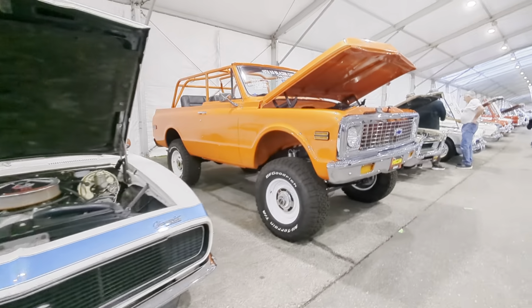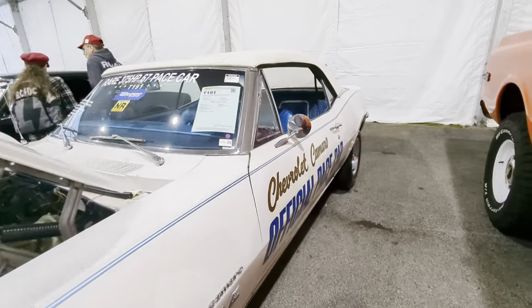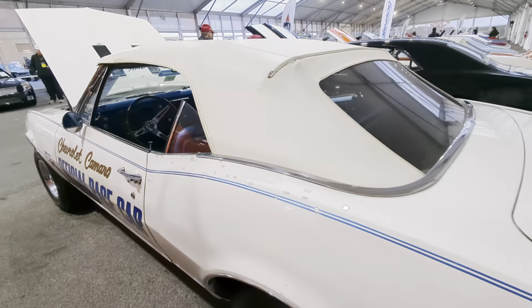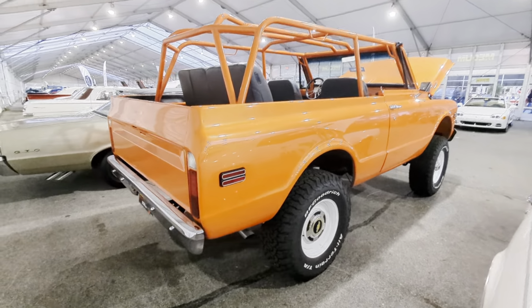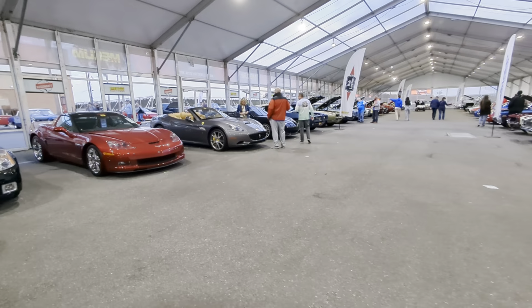Official pace car. K5 Blazer. That is cool. Let's see what they think this one's going for. 130 to 160. Sure is pretty, isn't it? Beautiful. I've always wanted one of these. You know, these were kind of cheap before all of the SUV craze happened. And they're not cheap anymore.